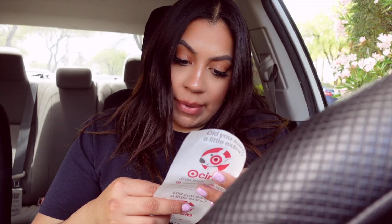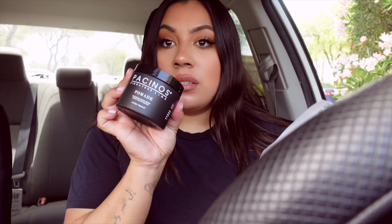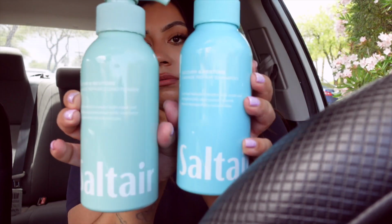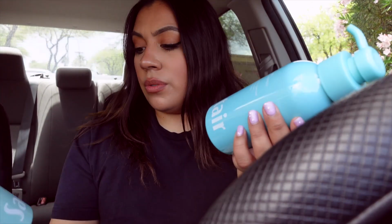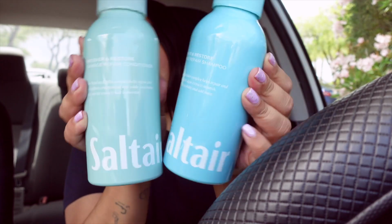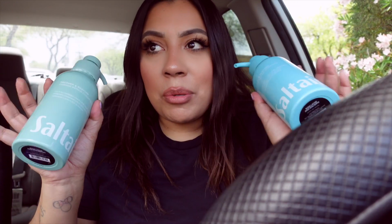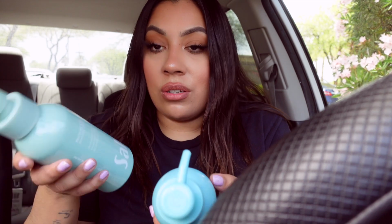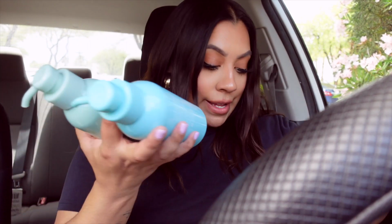I think the most expensive was this here, the pomade. This was $15.99. Jeez. And then I tried to get the shampoo and conditioner that I've been using, but they only had the big sizes for the shampoo and not the conditioner. So I ended up reading a few things on this one right here. I think it's called Suave. It's a shampoo and conditioner, Recover and Restore Damage Repair. So I ended up getting these. These were $11.99.